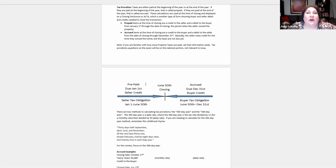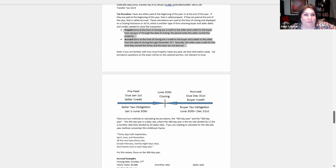And this is how we figure buyer and seller debts and credits in order to close a transaction on that closing disclosure. Remember, we went through all those itemized fees. Well, here's how we calculate it. Here are two very important terms for you. Prepaid are items that at the time of closing are a credit to the seller and a debt to the buyer. From January 1st through the date of closing, the period when the seller owned the property.